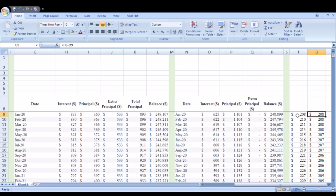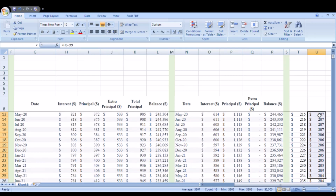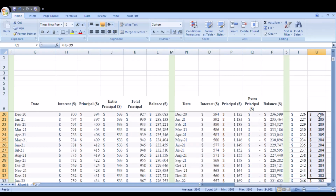Now let's compare that to the option. So this is the 15-year option compared to the 30-year option, where I'm paying $533 extra a month. So here the difference is about $4,900. So this will help you gauge how much my closing costs need to be for me to say, okay, this is actually worth it for me to refinance, or no, it's really not worth it.